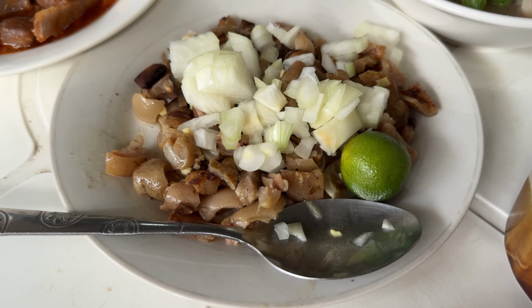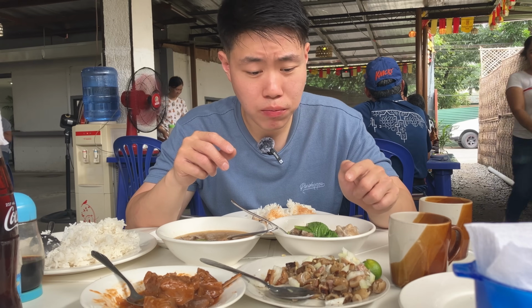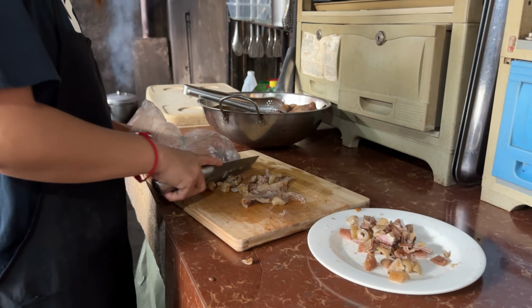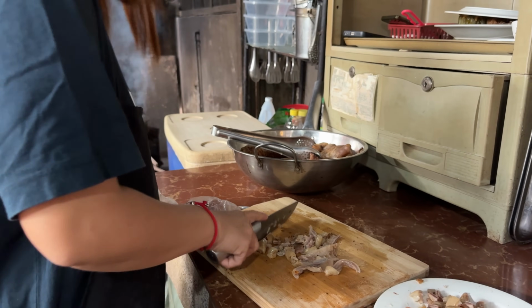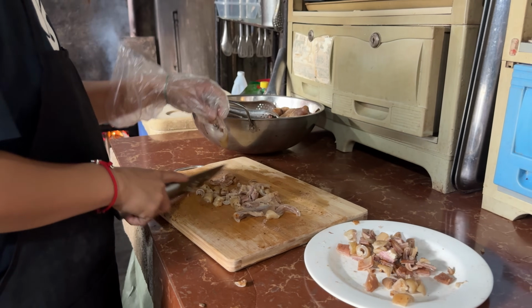Wow. There's also some ginger inside. Refreshing, chewy and soft goat skin. And then again, no gaminess in it. I think that they have perfected their goat here. That's why you can't taste actual gaminess from the goat.